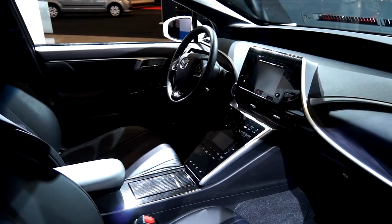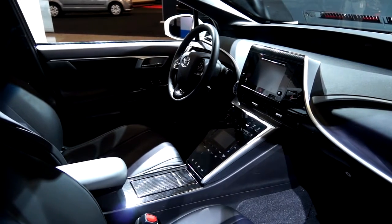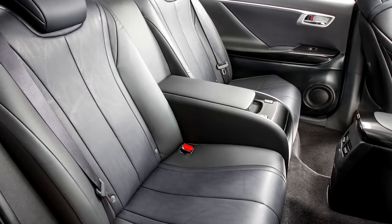Inside, the Mirai is pretty much your typical mid-size sedan, plenty of room for my 6-foot frame in front, and adequate room for two in the back with an odd center armrest preventing the possibility of a fifth passenger.